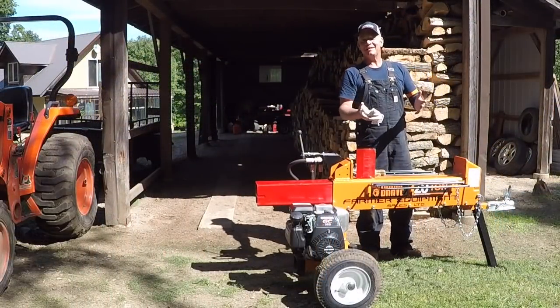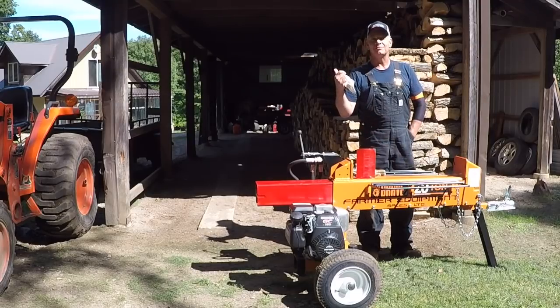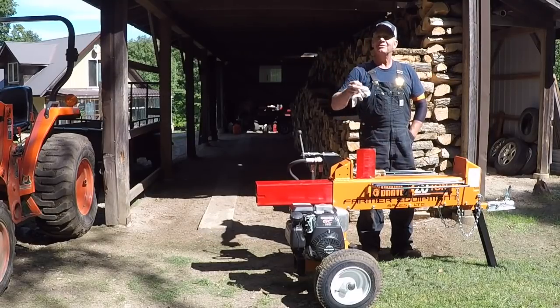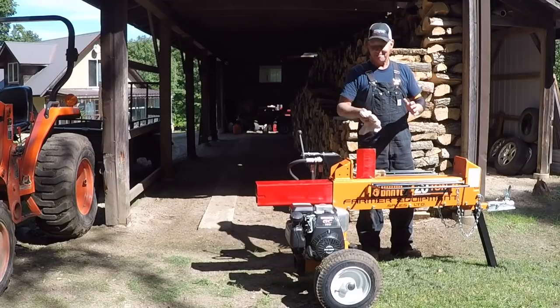Okay, we had a great day today. Got a lot of work done, really productive. We got a couple of trailer fulls of block wood split and stacked. So our Woodstack 2018 submission, slowly getting there.